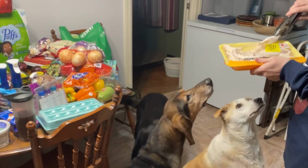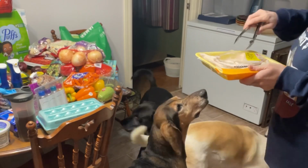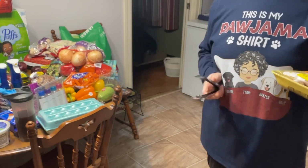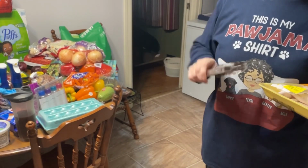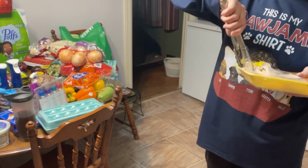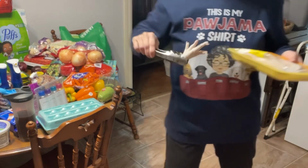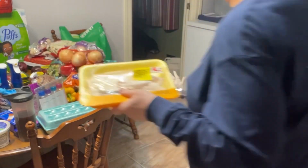Sit, Sammy. Baxter. Oh, he about broke this thing off. Lou. Okay, go on. Callie! Callie! Come on, Mama Dog. Where you at, girl? Come here. There you go.